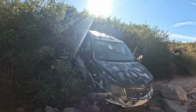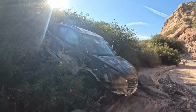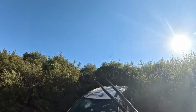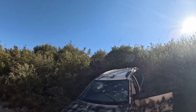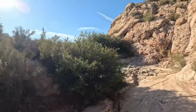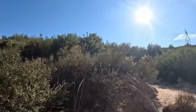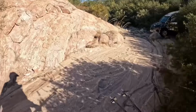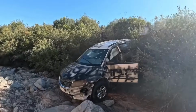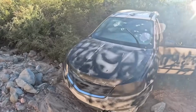How in the heck did this thing get here? How did he come in from up top? I don't get it. How'd it get through the brush? Guys, we're in the middle of the mountains. How'd this thing land here? And there's not that much front end damage.